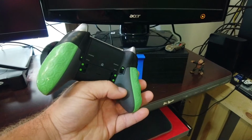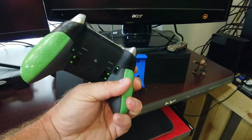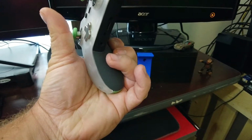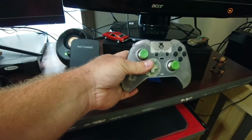And I really wish Scuf would make these panels as well, because that would make it 10 times better. I really like the texture and the grip of the Scuf, but my fingers wrap around it here, and this just gets really hot and slippery right here. So I wish Scuf could figure out a way to make those.